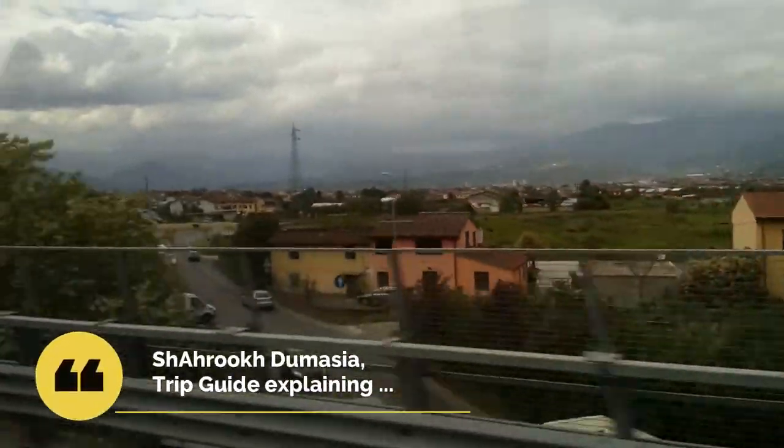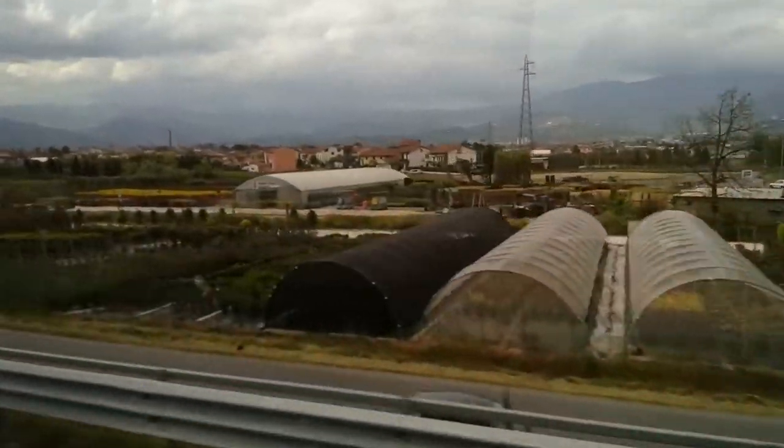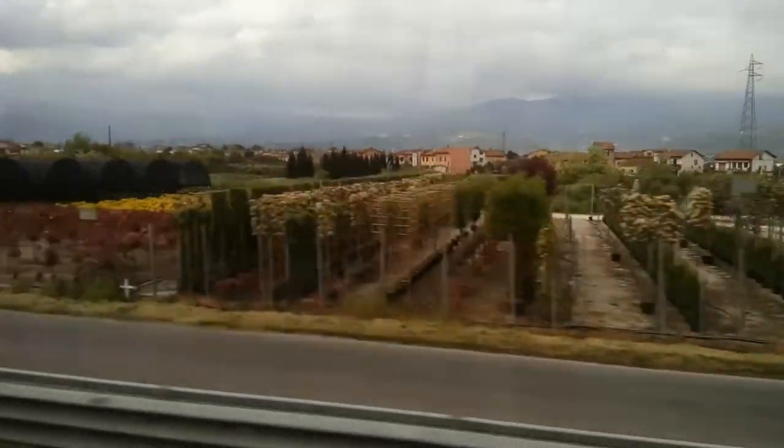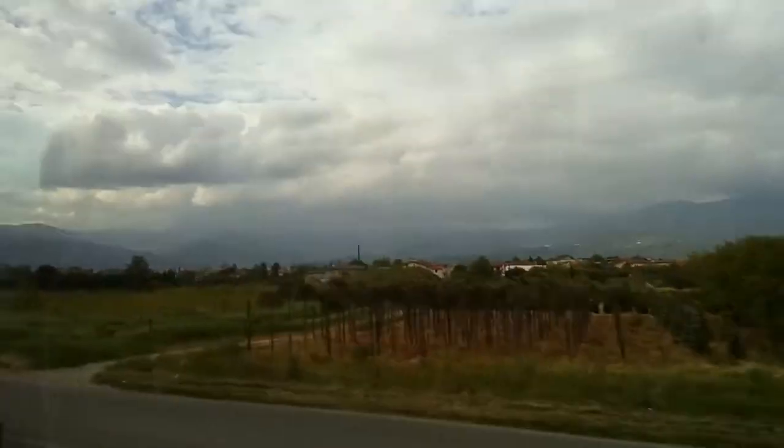These plants that you see on your left and right are normally nurseries. This particular place, Pisa, is very famous for its nurseries, and a lot of families are into this nursery business. So you can see various kinds of plants sold all over the place. All these are privately owned plants.